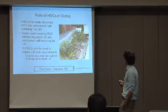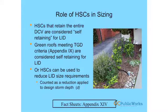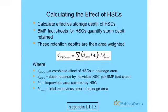So what's the role of hydrologic source controls in sizing? We can either identify areas that are self-retaining, that meet the definition to be self-retaining as defined in each one of the fact sheets for the hydrologic source controls. Green roofs, when they're designed in accordance with Appendix 9, are also considered to be self-retaining. But more often than not, we're going to find HSCs being used as basically a way to reduce that design capture storm depth to something less, essentially shave the base off the hydrograph and result in reduction in sizing downstream. And so I'll go ahead and describe an example calculation.